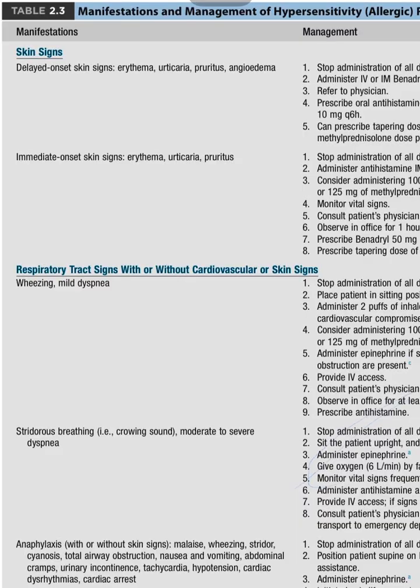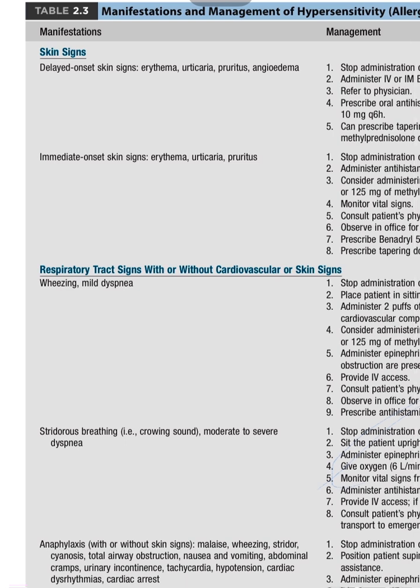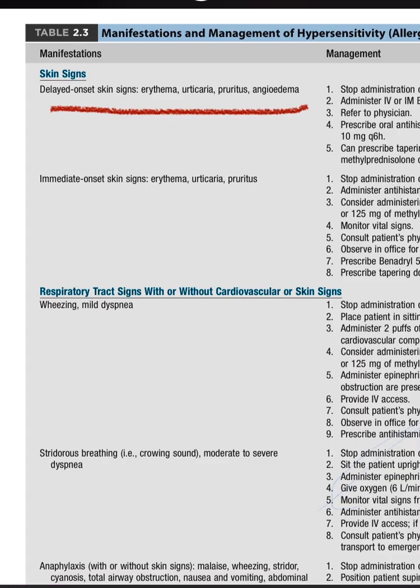Here, you can see the symptoms given: erythema, urticaria, pruritus, itchiness, and angioedema, swelling. All these written here are important. These are the symptoms you have to look for in skin signs. But what's next?